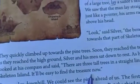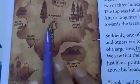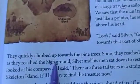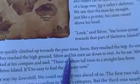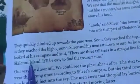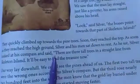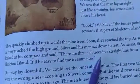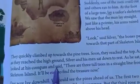So, when they saw that the skeleton was pointing towards a specific direction, they all moved quickly up towards the pine trees. They were climbing up and up, so they reached the top. And when they reached the high ground, Silver and his men sat down to take some rest. But when Silver sat, he looked at his compass.